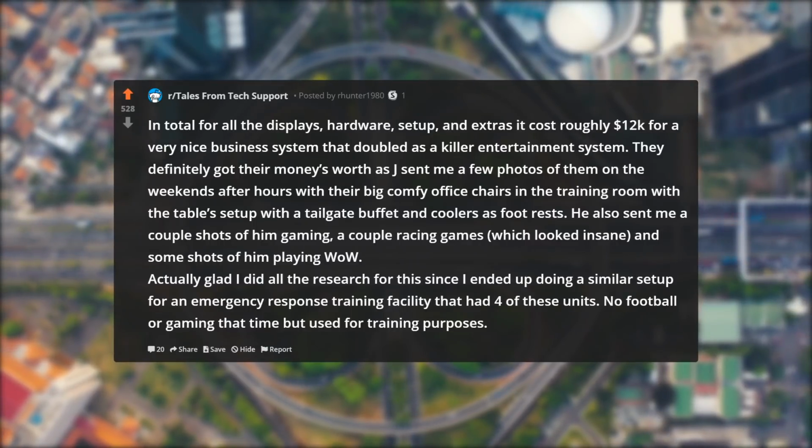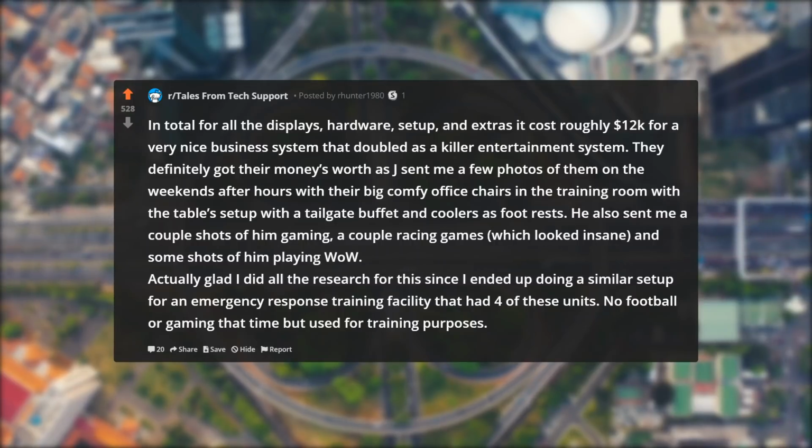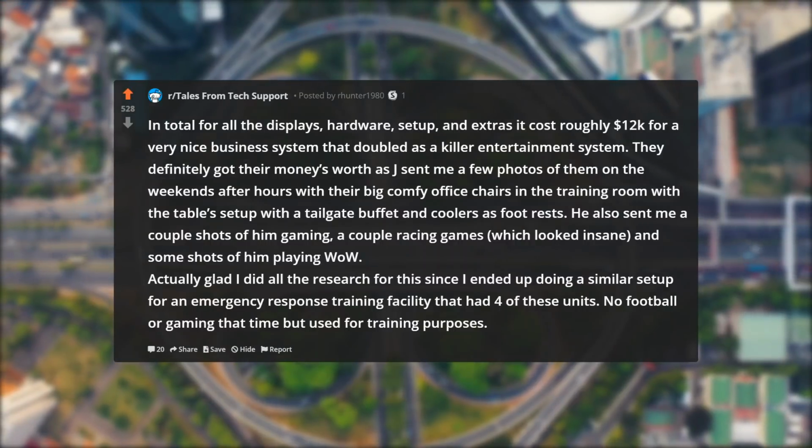Actually glad I did all the research for this, since I ended up doing a similar setup for an emergency response training facility that had 4 of these units. No football or gaming that time, but used for training purposes.